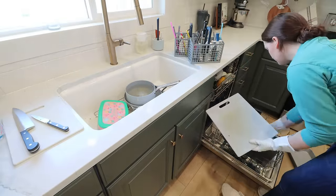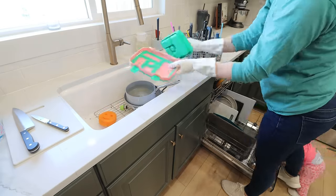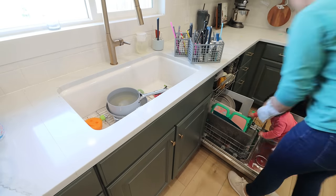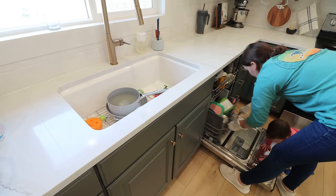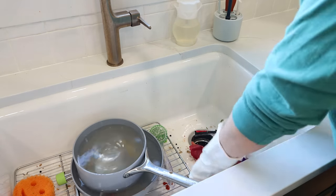So usually I will try to empty the dishwasher first thing in the morning, and then we can fill it up as the day goes. Obviously on this day we already had a very full sink, but it just goes so much smoother if I don't have to fill it up while she's awake. So I usually try to do that in the morning or maybe during nap time. Right now she is only down to one nap, which makes it a little tricky.